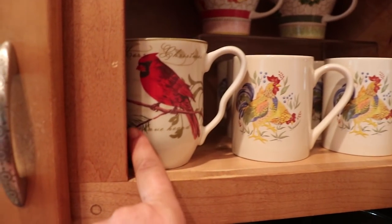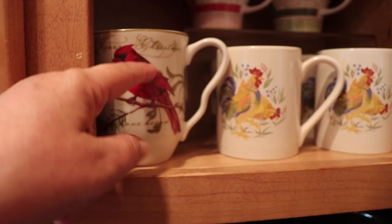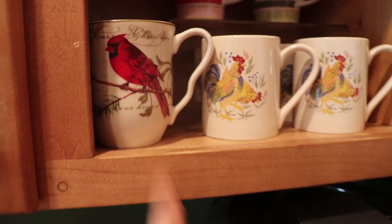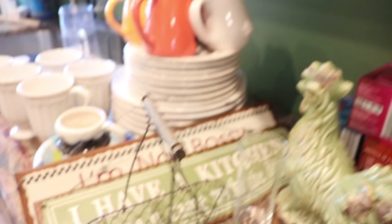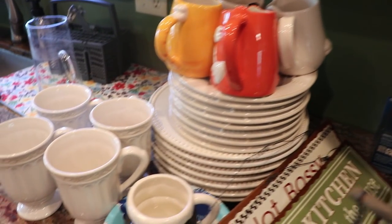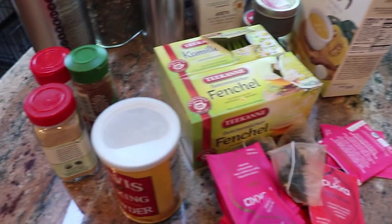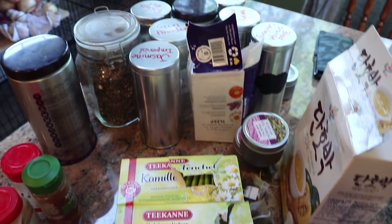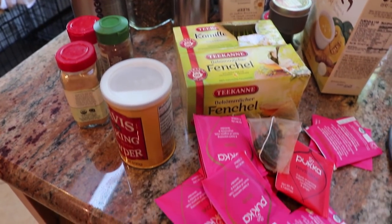And Scott decided that he wanted to keep this one mug because he says that when he wants a large coffee on the Keurig, it actually fills up to here and that satisfies him. These ones are a little bit too small. So that's fine, he can keep it, no problem with me. So we have this I got rid of, and then this is today's video. This is all the tea and the spice I'm letting go of. So I'd say that's not too bad for 3 days worth of declutter in the kitchen.